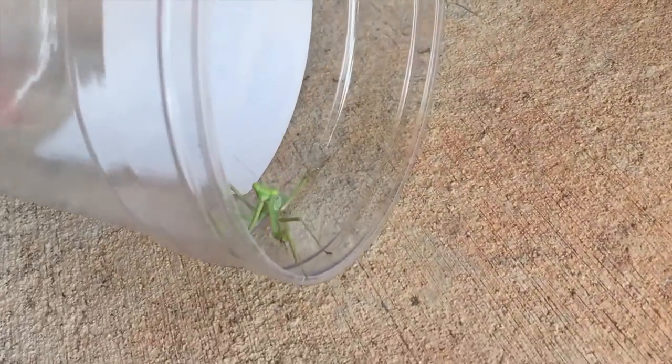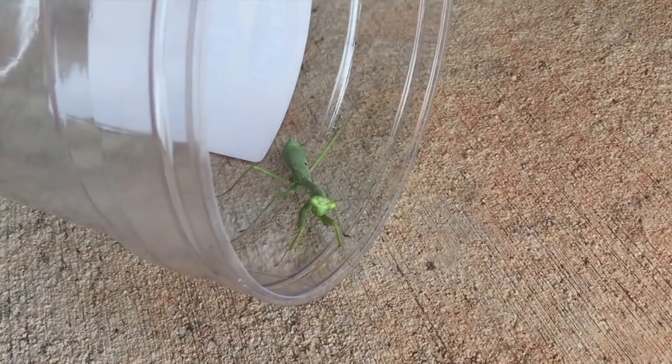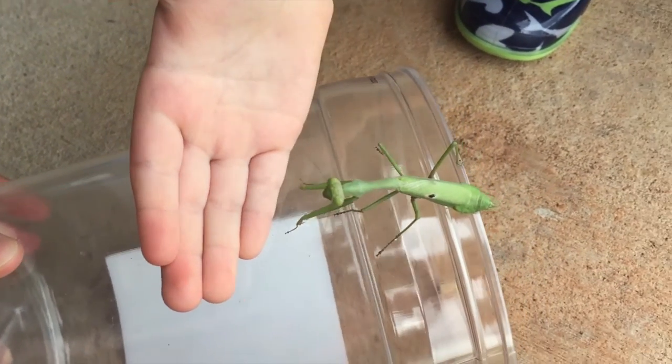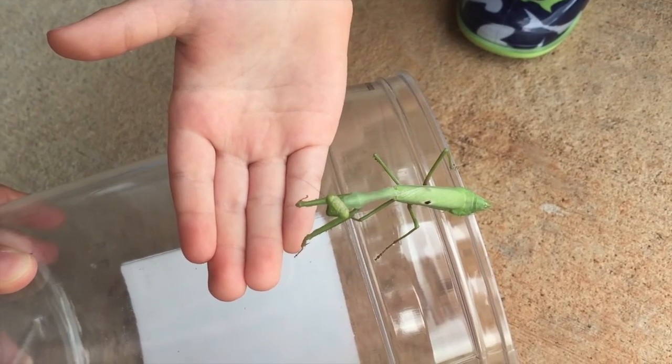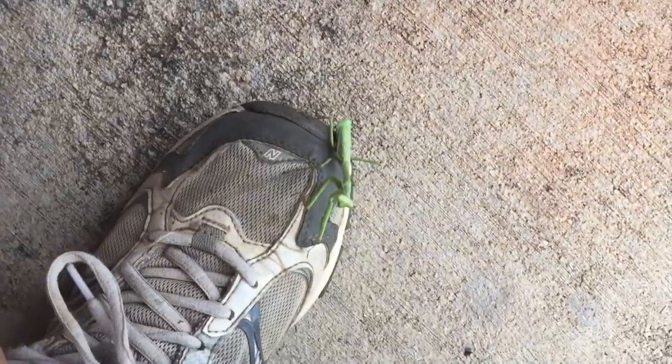Oh. Jacob scared him. Hold on, let him calm down. He might bite. Oh, look at the thorns on his fingers. Those are spikes. Yes, you feel the bite. He does have little spikes. Remember, don't touch his eyeballs. Those are his eyeballs. You can put your hand underneath him. I touched his leg. Oh, he's on my shoe instead.